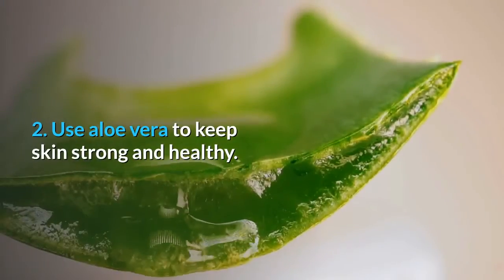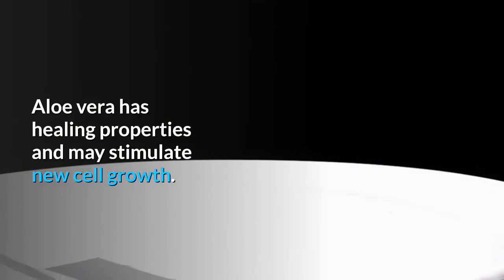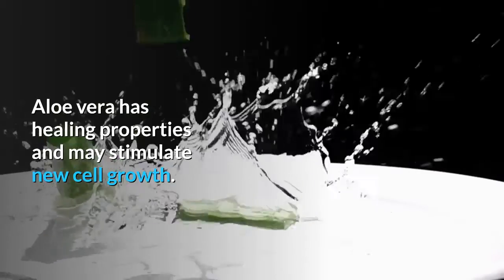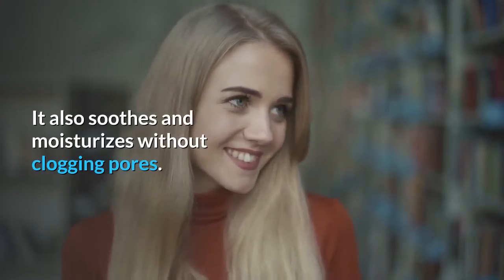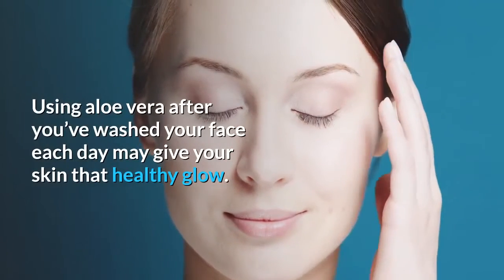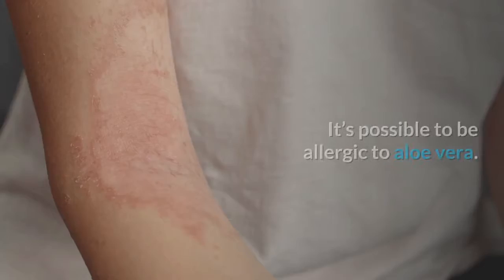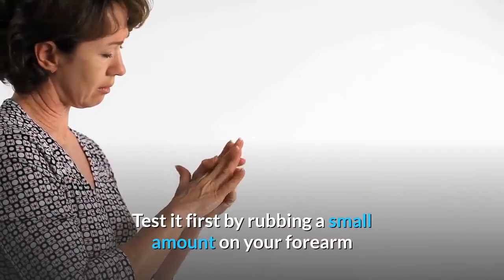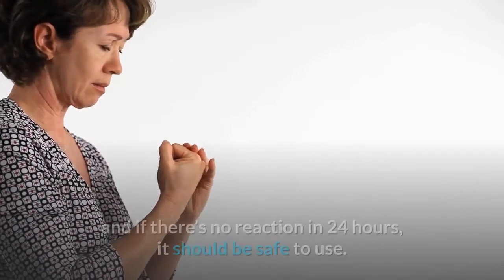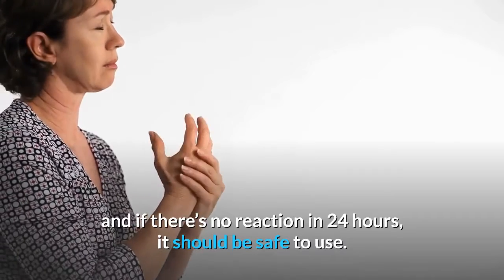2. Use aloe vera to keep skin strong and healthy. Aloe vera has healing properties and may stimulate new cell growth. It also soothes and moisturizes without clogging pores. Using aloe vera after you've washed your face each day may give your skin that healthy glow. It's possible to be allergic to aloe vera. Test it first by rubbing a small amount on your forearm, and if there's no reaction in 24 hours, it should be safe to use.